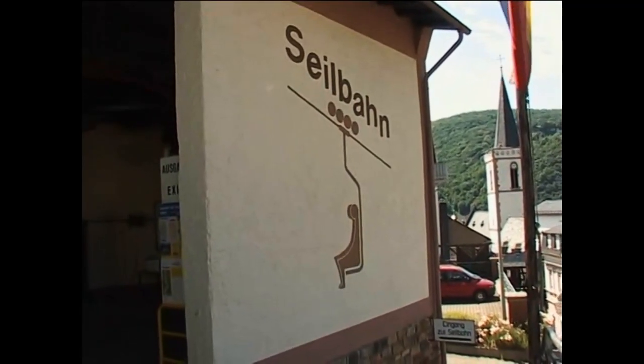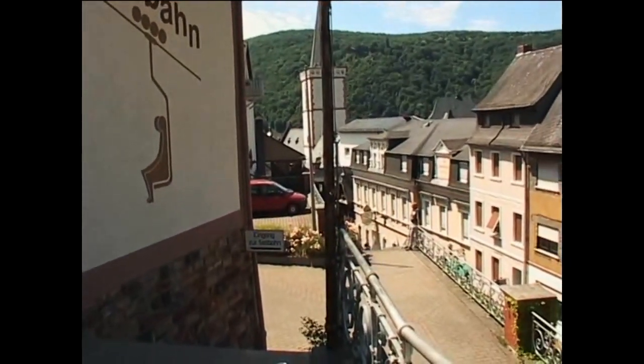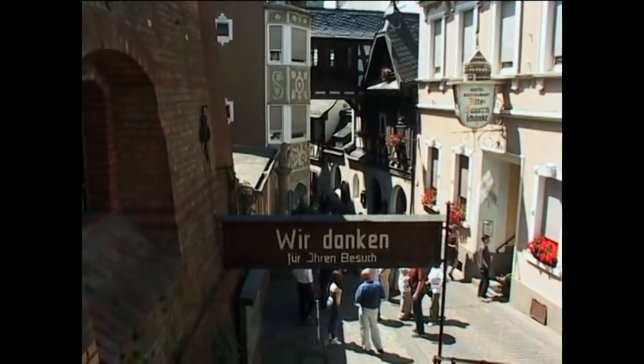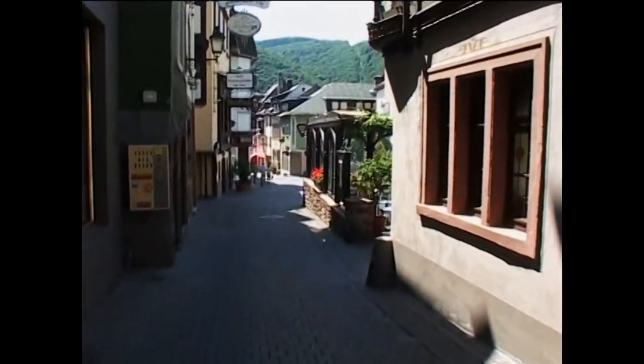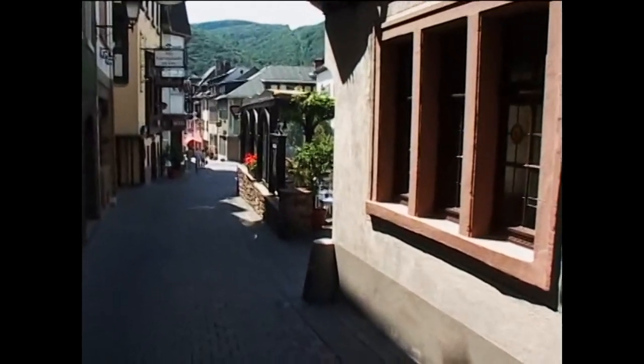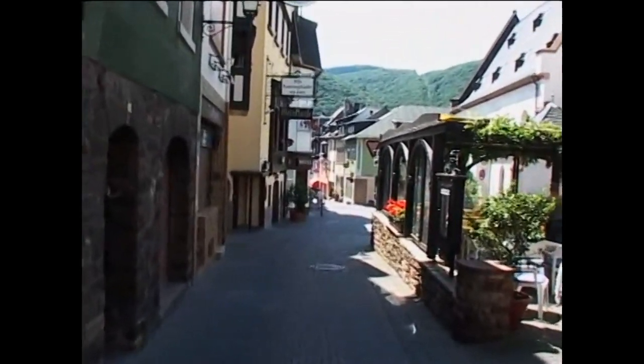Yep, that's the sail bung. We're going to go explore the town a little bit. Thank you for your visit, it says. It is called Meeting Place. And it's open till 4 in the morning. Well, it's lovely narrow streets. I love this.